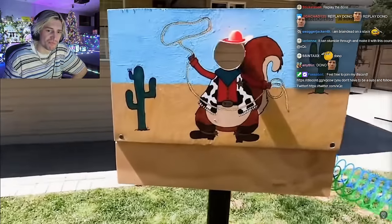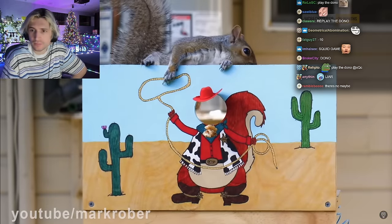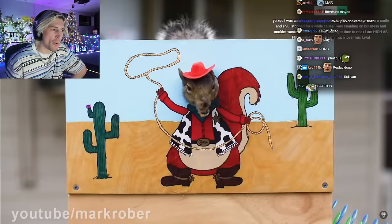Now this is a bit of a throwback to the tourist trap on the squirrel maze, where a strategically placed snack led to a timely photo op.